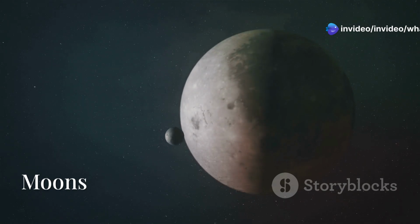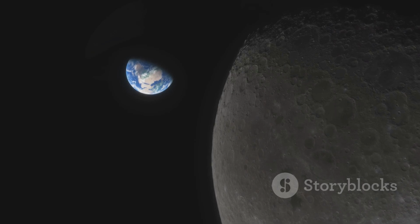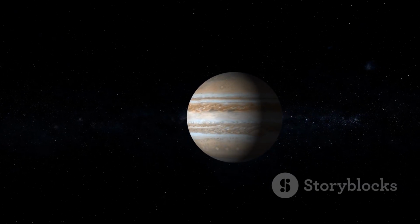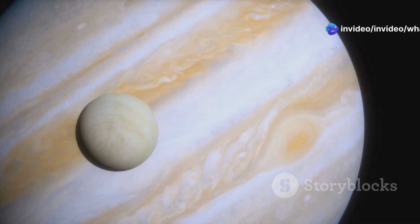Moons, or natural satellites, orbit planets throughout our solar system. For example, Earth has just one moon, while gas giants like Jupiter and Saturn have dozens of them. Some of these moons, like Europa, Ganymede, and Titan, are especially intriguing in their own right.